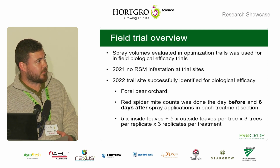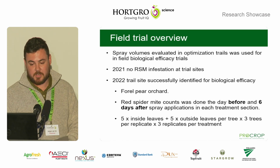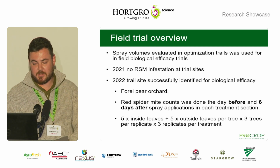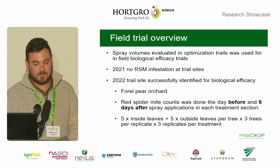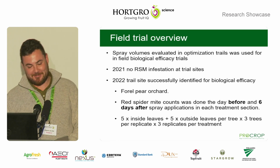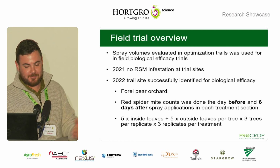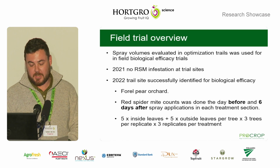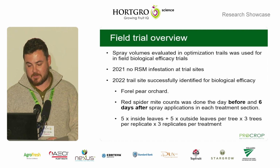In this study, we went out to see if we get any biological efficacy, in this case on red spider mite control. In 2021, we couldn't find any red spider mite infestation at the trial sites. In 2022, we found a trial site that had high numbers of red spider mite, specifically a Forelle pear orchard. We did pre-counts before the day of our applications, and 6 days after that we did the spray application.